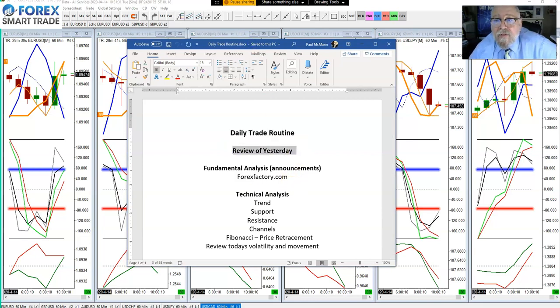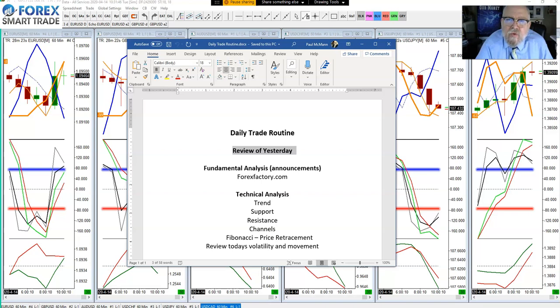Review of yesterday. Before I start each day, I like to take a look at what I did the previous day, especially on trades that didn't go well. If you're a new trader, what I would suggest is right when you're ready to take the trade, take a screenshot of the chart you're looking at. Then if the trade doesn't go the right way, you can provide it to me or to Phil, and we can take a look and see what you are looking at and figure out why it might not have gone the way we anticipated.